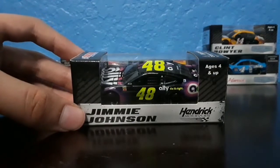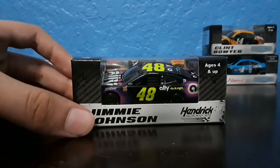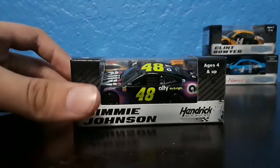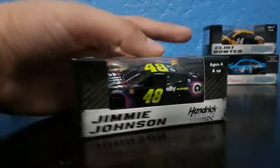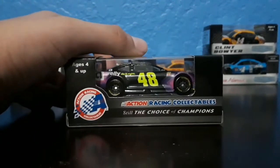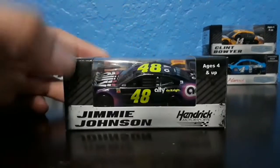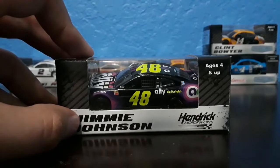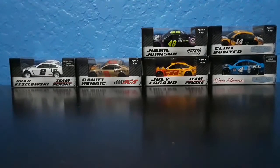And actually this diecast or paint scheme has been growing on me a lot ever since the paint scheme was revealed back in the off season. A lot of people were not really okay with the paint scheme, but after a while, people started liking it. That's just like me. And now that I got the diecast, I like it even more. Oh my goodness, this is just a beautiful paint scheme with the black, yellow, purple, pink, and white. My goodness, it's beautiful. You can put that right on top of the Joe Logano.